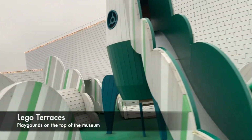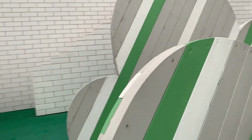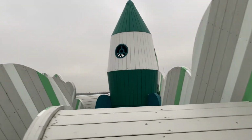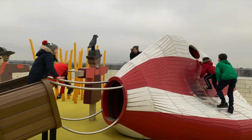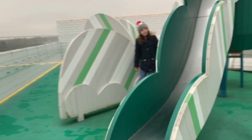These were the terraces that were playgrounds on top of the Lego house. Most of them were accessible from the stairs themselves, and you didn't actually have to pay to go on them. However, some of them were only accessible from the inside. So, unfortunately, I didn't actually get to go up to all of them because there wasn't really enough time. The Lego house was only open from 10 to 4, especially since I went on a tour, which took about an hour.